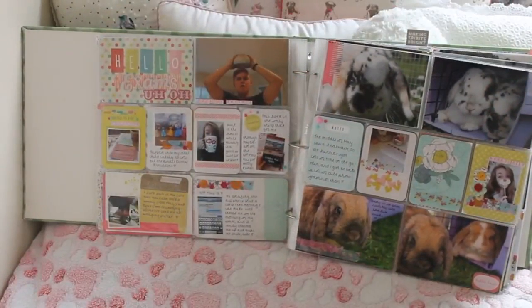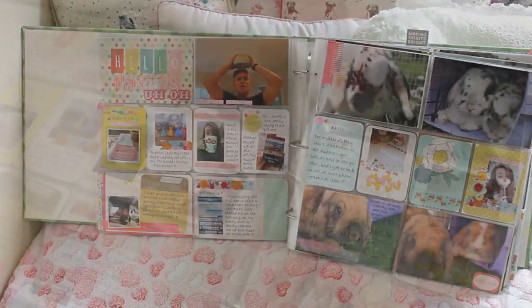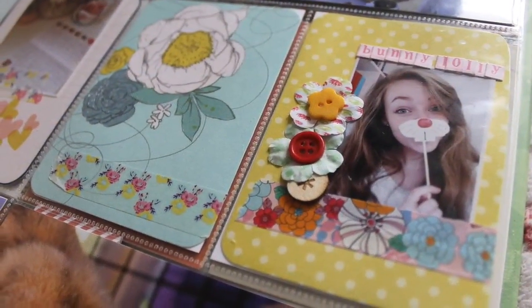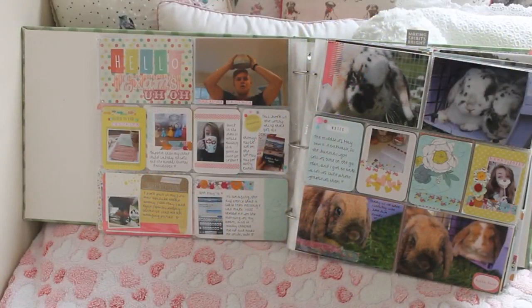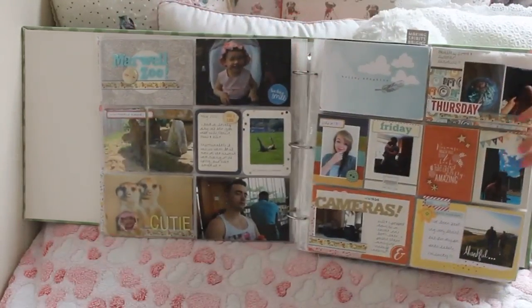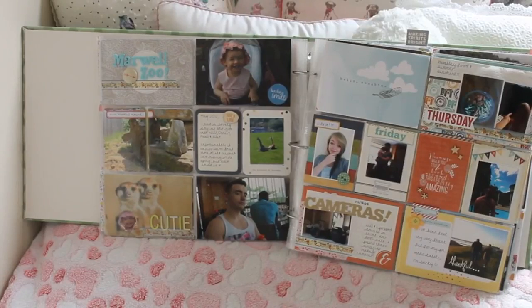So now we're moving into May, sort of mid to late May. I had finished university by this point and I was eagerly waiting for summer. There's lots of photos in the garden, lots of photos from days out and time with the bunnies, and yeah, I really like all these pages.